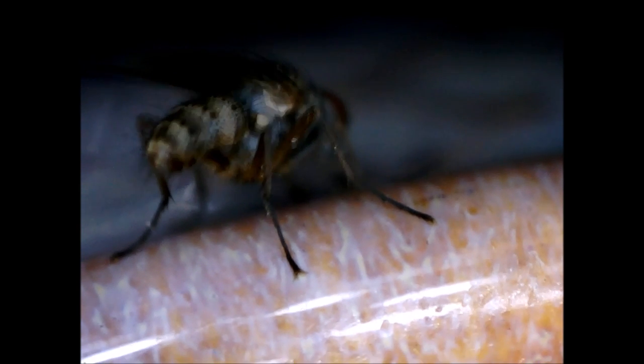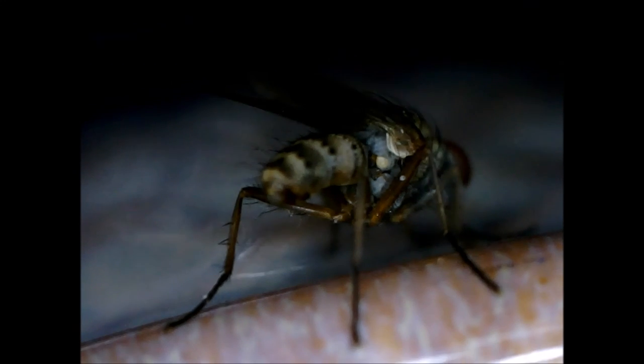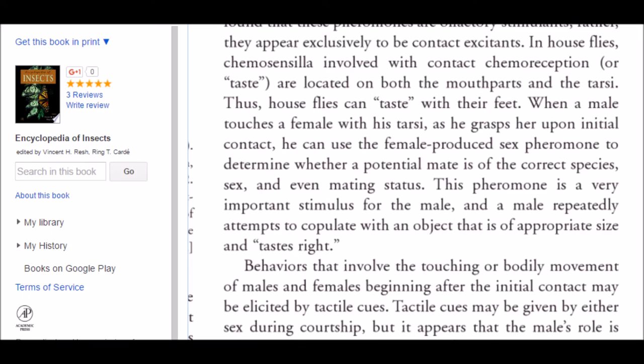They can only eat liquids, but they can turn many solid foods into a liquid through spitting or vomiting on it. Their tongues are shaped like straws, so they can suck up their food. They eat any wet or decaying matter, but they are particularly attracted to pet waste because the odor is strong and it is easy for them to find. These insects have been known to carry over 100 different kinds of disease-causing germs. End quote. Tasting with feet is also important during fly sex.